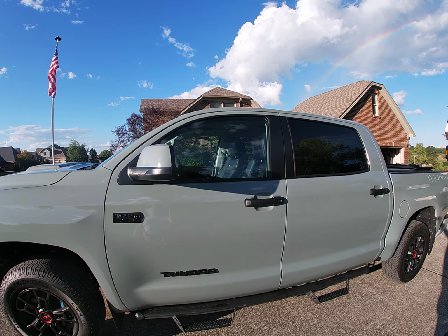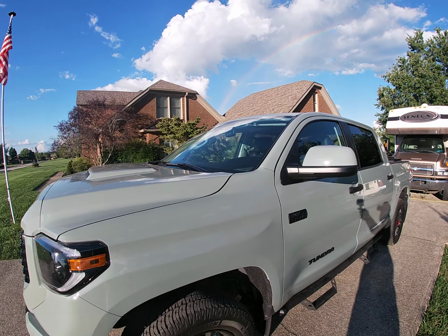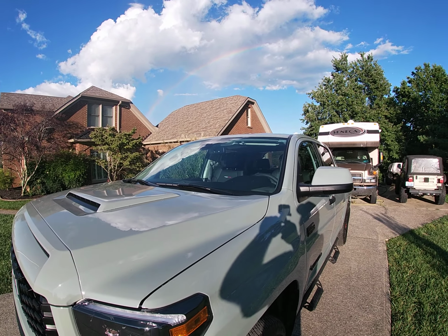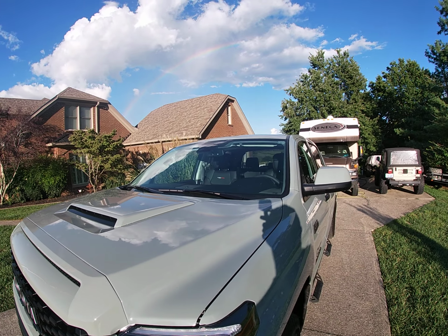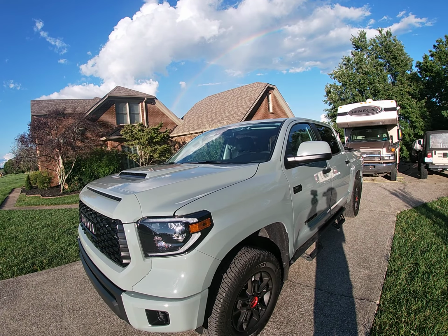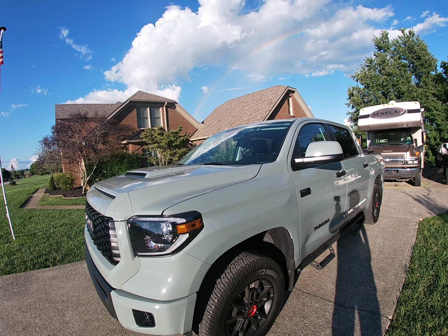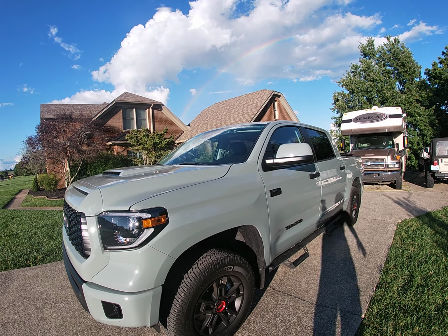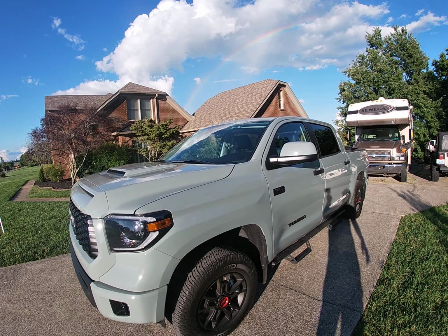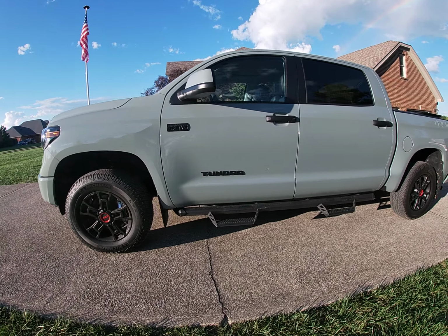I'll be making the front windows dark to match the rear, and we're actually going to tint the front windshield here as well. We can get away with that where I live right now, so I'm gonna go ahead and do it. It's mostly just for UV protection. I'm not gonna go super dark. I just want it to be able to reflect the UV rays. So that is coming on Sunday.